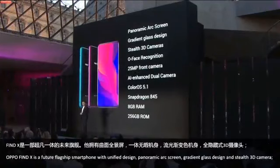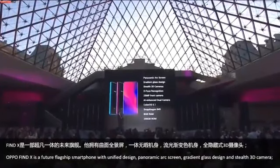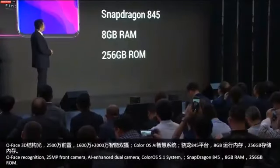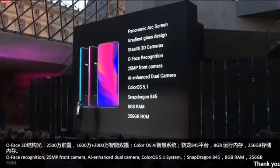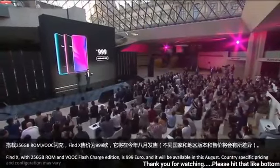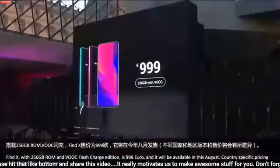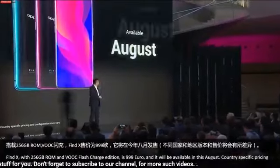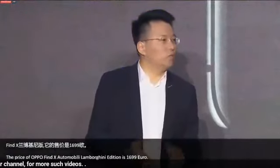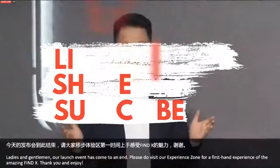OPPO Find X is the future flagship smartphone with unifying design, including panoramic arc screen, gradient glass design, stealth 3D camera, all face recognition, 25 megapixel front camera, AI-enhanced dual camera, and ColorOS 5.1 system. The Find X with 256 GB ROM and the VOOC Flash Charge edition is €999, and it will be available this August. The Lamborghini Special Edition is €1,699. Our launch event is coming to the end.